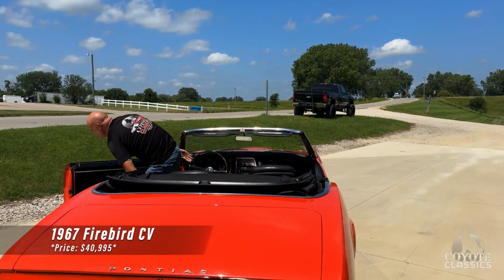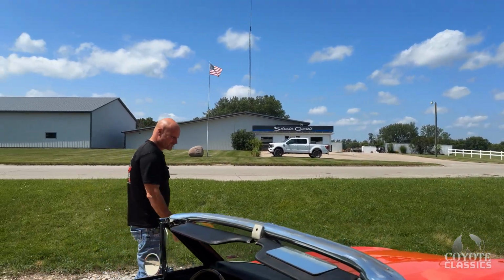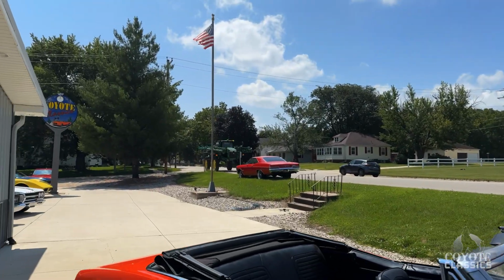Now this is a really good car. We both felt that way from the first time we drove it. Just how it handles, the interior, the overall appearance, just a nice car.